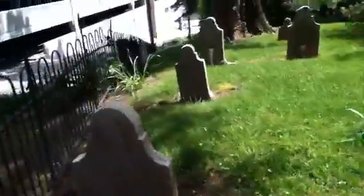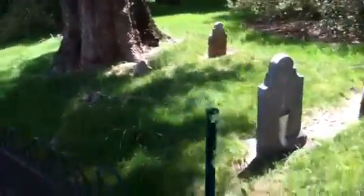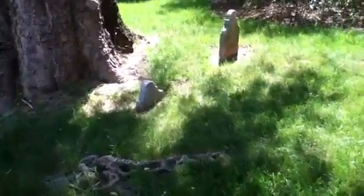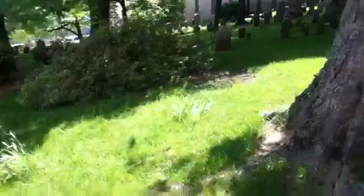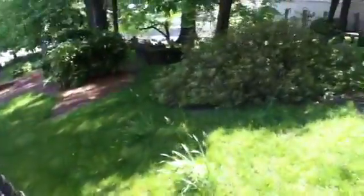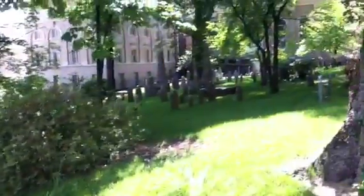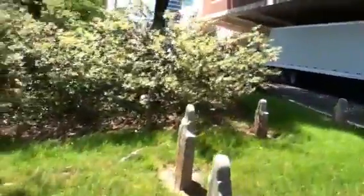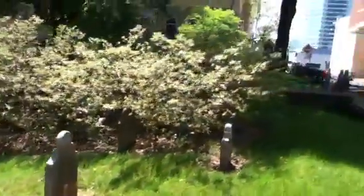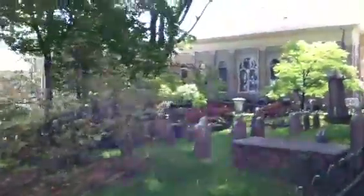I haven't really walked down the hill yet, but let's see. There's this little teeny tombstone. Look how small that one is. It's cool. You can see how big of a slope it goes down over here. There's not really any tombstones on this side, so there's not much of a point to walk down there. But there's some buried under the bushes. So yeah, cool find.